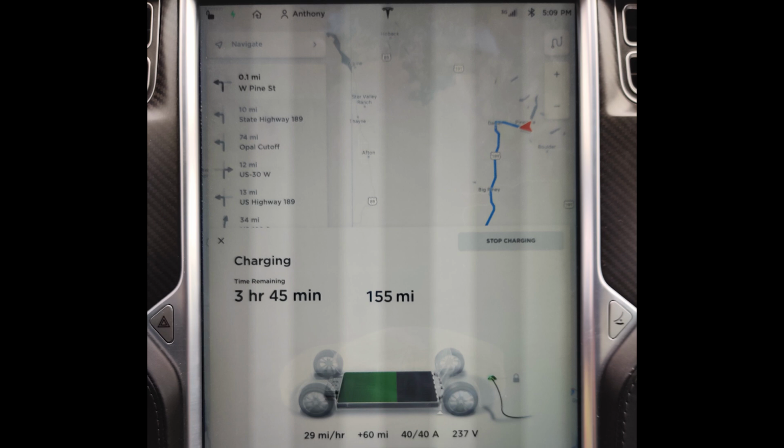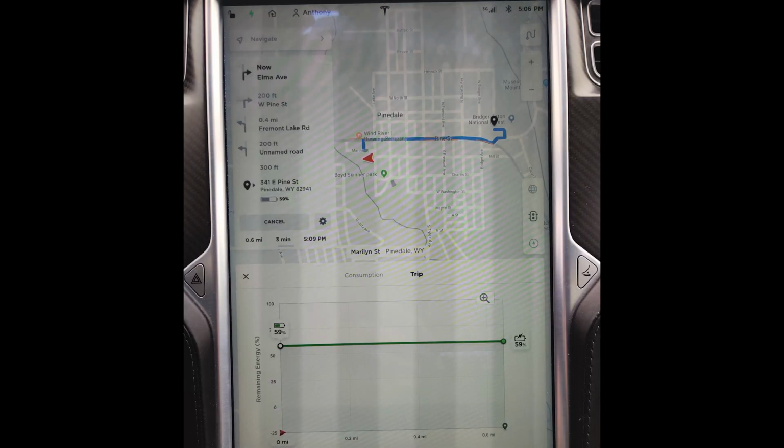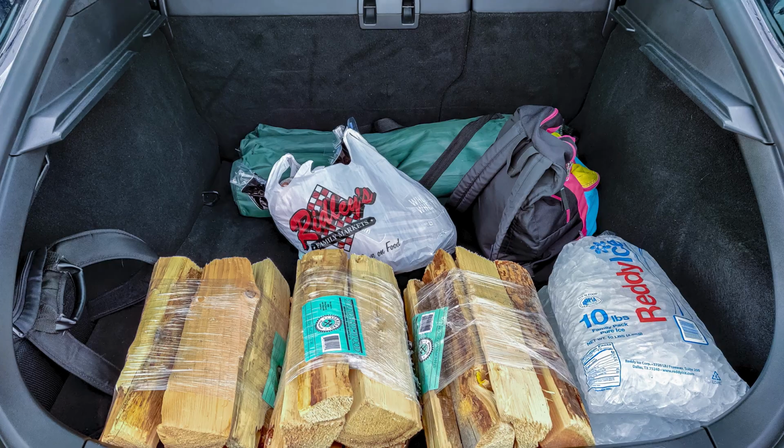This would be able to get us the 108 miles back to the Rock Springs Supercharger. Out of curiosity, I routed us to the Evanston, Wyoming Supercharger, and it showed we could arrive there with 4%, which is too close for comfort, but I could come back and charge some more before it's time to head home. So leaving at 59%, I picked up some things in town before heading back to our campground.